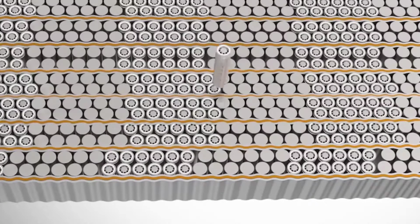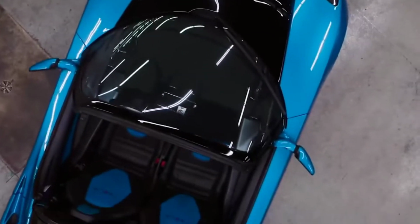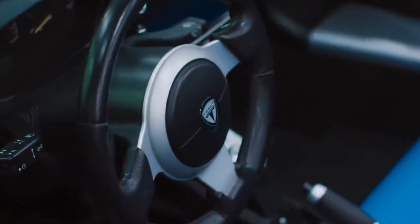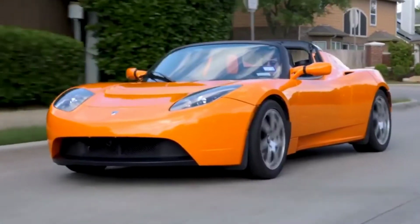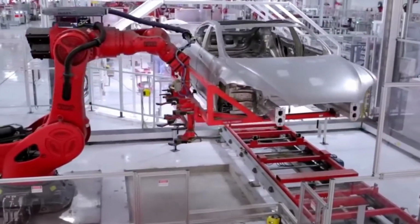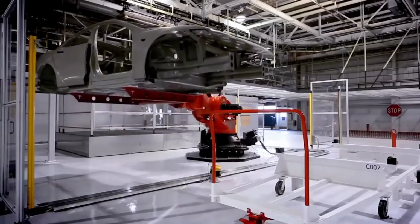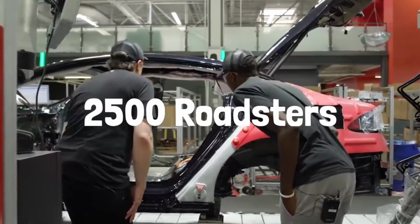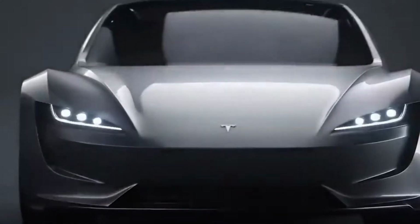Some early users were concerned that if Tesla went bankrupt, they would be stuck with a stylish and pricey paperweight. However, now that Tesla has grown to be a trillion-dollar corporation that sells the most fully electric cars in the world, we know their fears were unwarranted. Tesla produced and sold less than 2,500 Roadsters before ceasing production in 2012 to focus on the more affordable Model S. But that was enough to seal the Roadster's place in history.